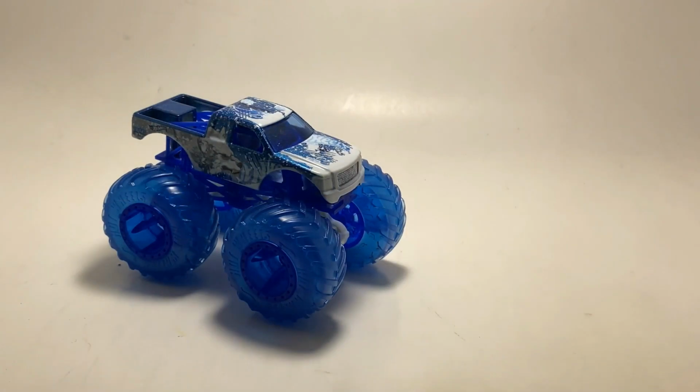Alright guys, so that's basically going to wrap it up for the Blizzard Bashers. Now, I don't know why these trucks are so hard to come by. I have no idea. Let me know in the comments below if you guys have these in your area or you were able to get these, because I have yet to see them anywhere throughout New Jersey.